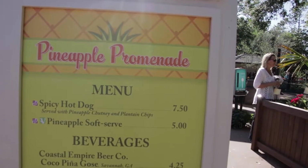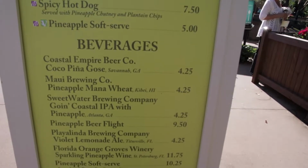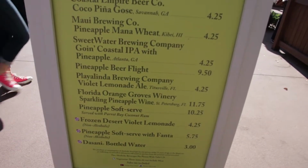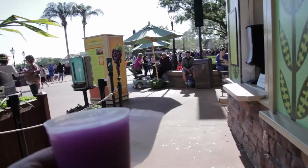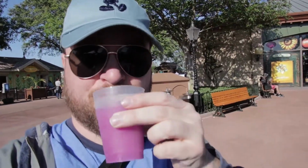The first thing we stumble upon is the Pineapple Promenade. Always a plethora of tasty items here at the Pineapple Promenade. That frozen lemonade, which seems to be everybody's fave, I think I'm gonna try that, give it a little check out. It's definitely a visually appealing item. How do you know, sir? This is the Violet lemonade.